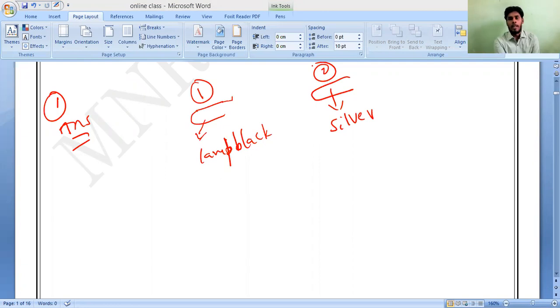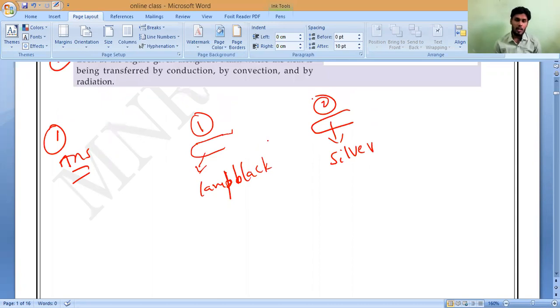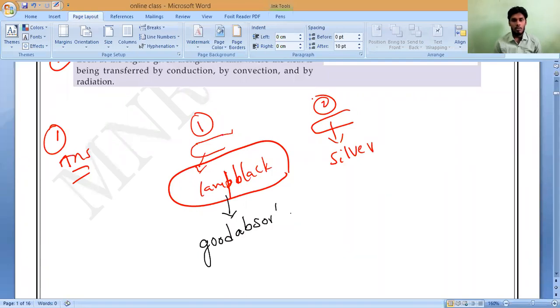So two thermometers I am taking. One thermometer's bulb is coated with lamp black, a black substance, and B is coated with silver. As we know, silver looks almost white in color. Correct or not? Yes, sir. We have already studied in the previous classes, if you apply dark colors, what is happening? Absorption of light is higher. Dark colors are good absorbers of heat energy. Silver is a light color, so it is a bad absorber of heat.